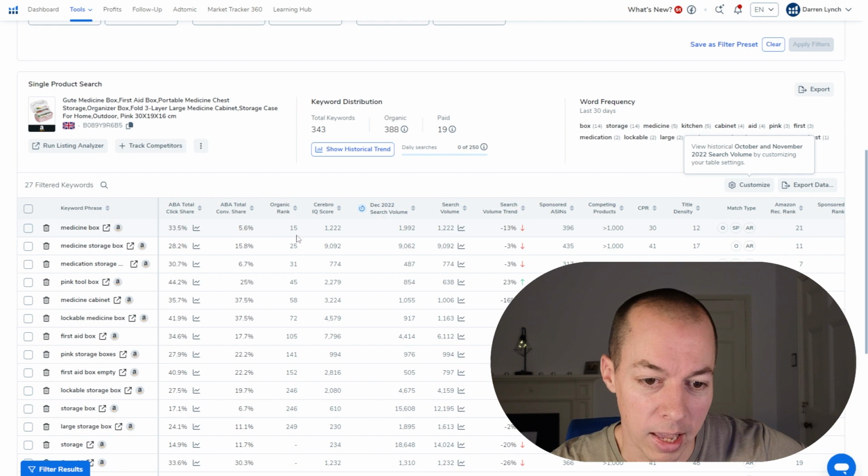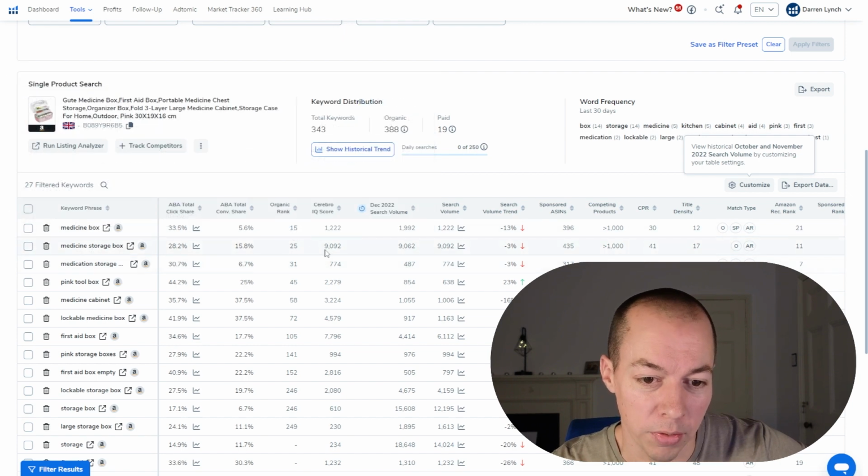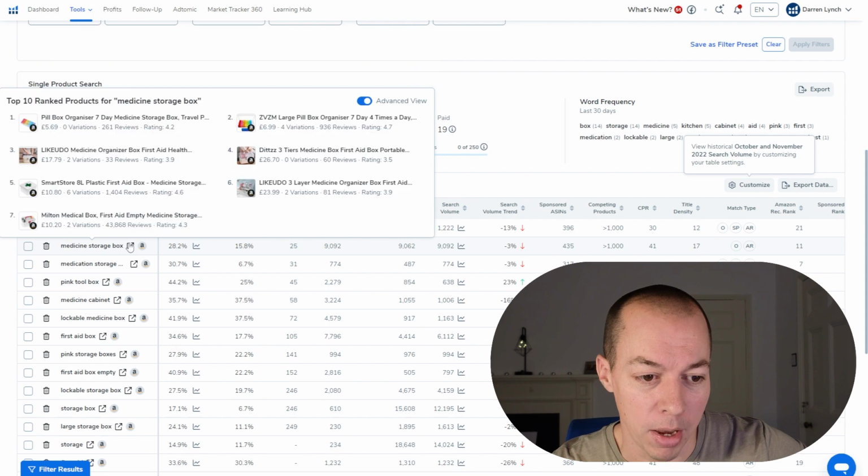Its best ranked one is medicine box, and they're ranked 15th with a search volume of 1,200. But below that, we've got medicine storage box, and although they're ranked 25th, that's actually got a search volume of 9,000. So for me, I'm fairly confident that is the best keyword to analyze, as it is very relevant and it has a much higher search volume. So let's take a look at medicine storage box.